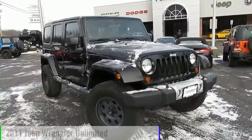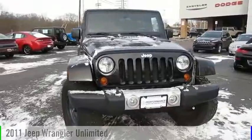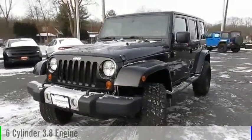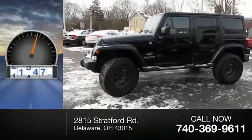The 2011 Jeep Wrangler Unlimited. This vehicle is powered by a four-wheel drive, six-cylinder, 3.8-liter engine and comes with a manual transmission. This vehicle has less than 75,000 miles.